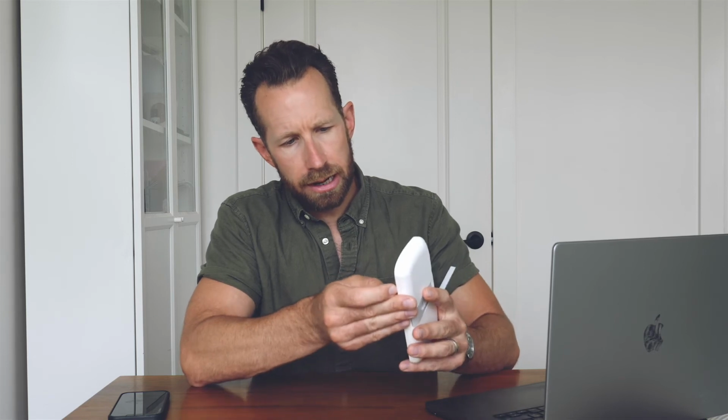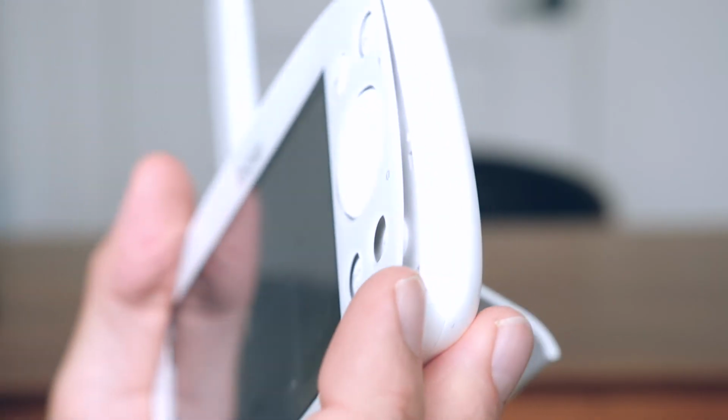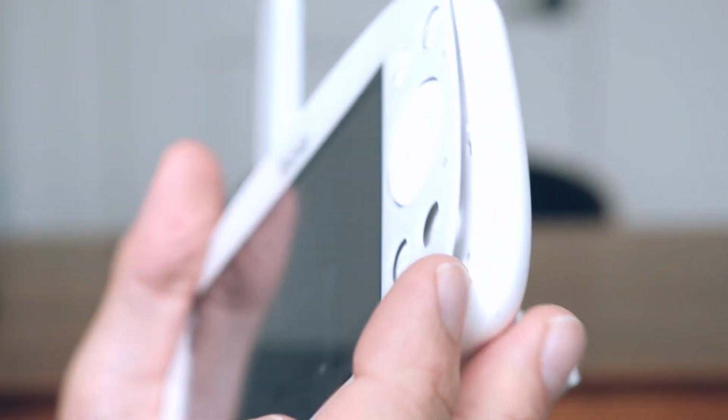Also build quality. I have had a little issue with the front of the screen. I see it's already kind of coming off here. The front of the screen is kind of popping up a little, and this has happened fairly naturally. It's not because it's been thrown around. Clearly I have done that, and my son has pulled it down a few times onto the ground. But it's an easy fix. You just push it back in, popped in, ready to go.